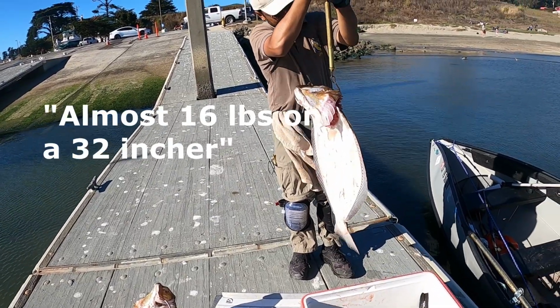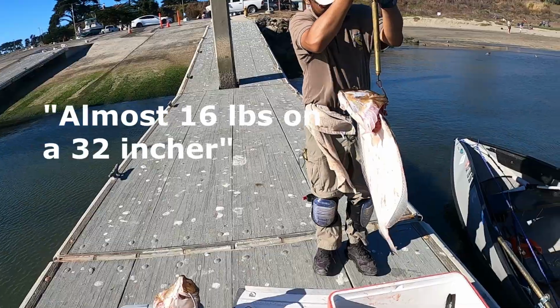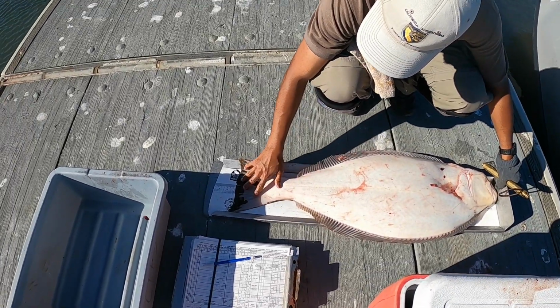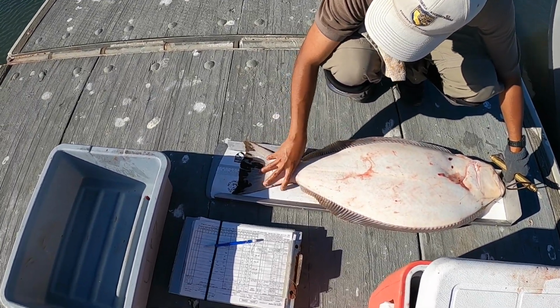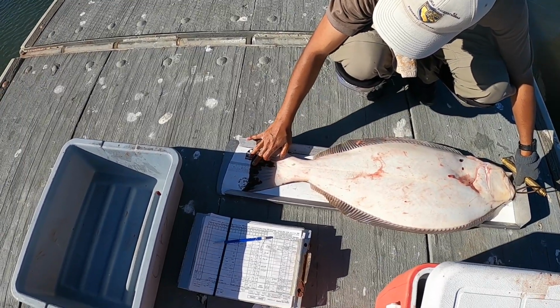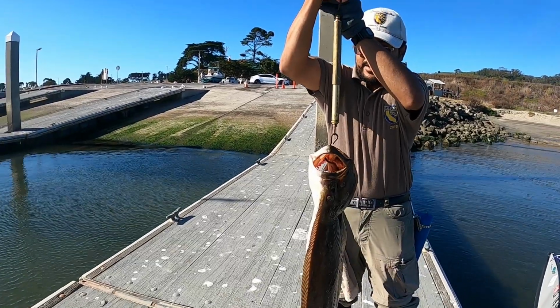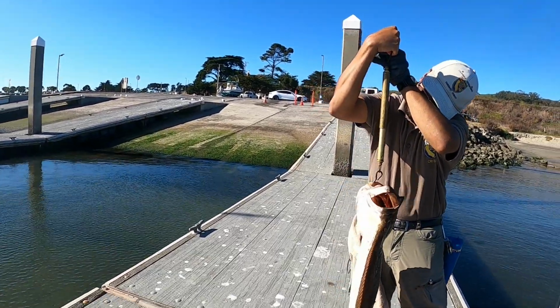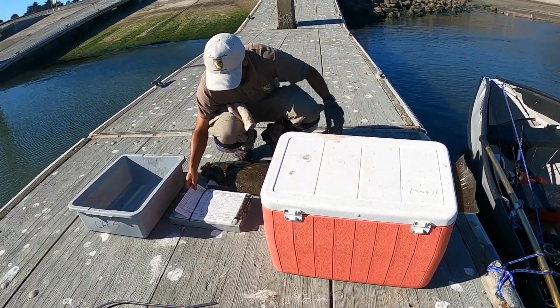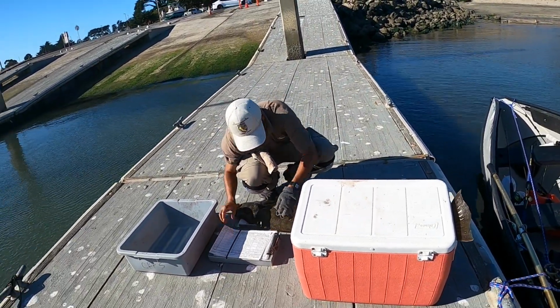Almost 16 pounds on the 30, almost 32 inch actually. 36. Yep, right on the money, 36. It's a quarter. And a quarter, okay, we'll take the quarter. Yeah, 20 and a half. 20 pounder, let's go. Always round up. Yeah, exactly, 16 to 20, that's what we're calling it.